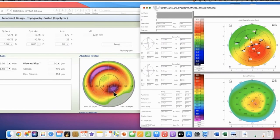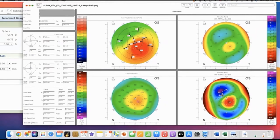Plus, it's going to take into account also the posterior coma, which we're not doing here. We're treating just the anterior coma. We're not treating the posterior coma here. So this is our treatment.